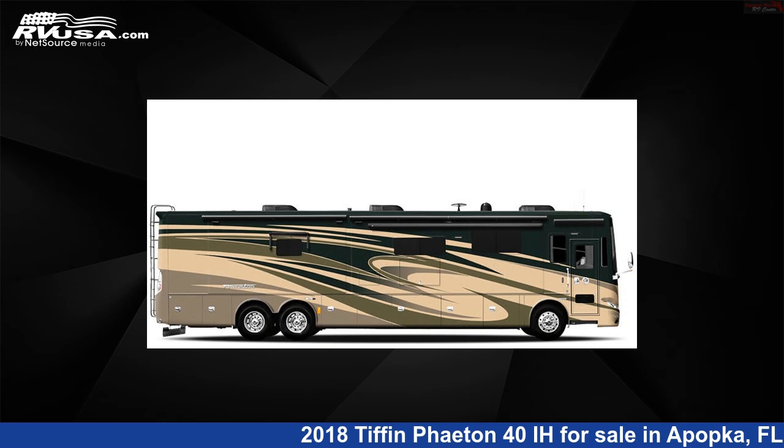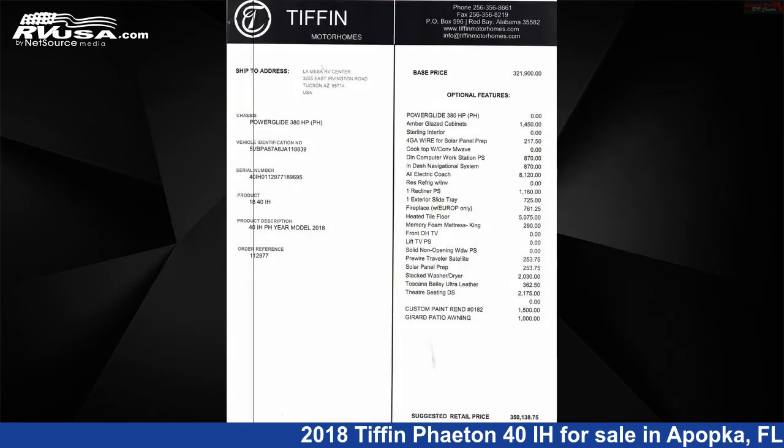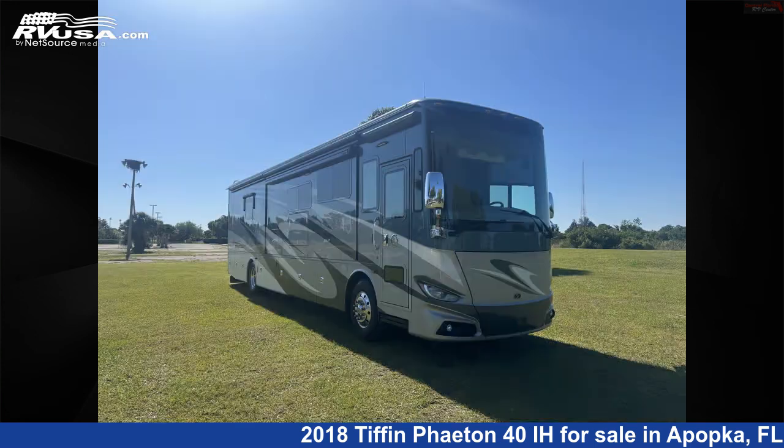This 2018 Tiffin Phaeton 40IH is a Class A RV. It is located in Apopka, Florida, 32703 and is offered for sale by Central Florida RV Center.